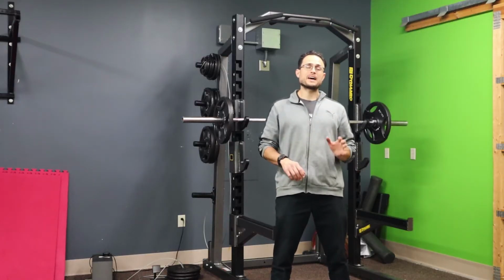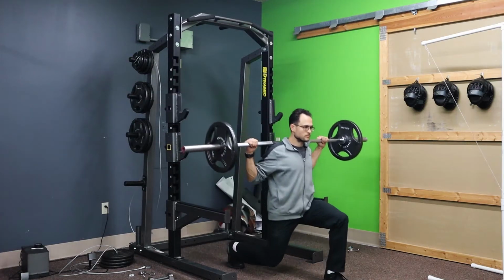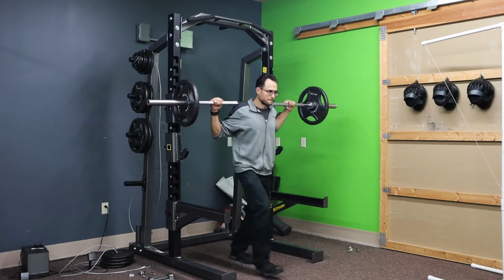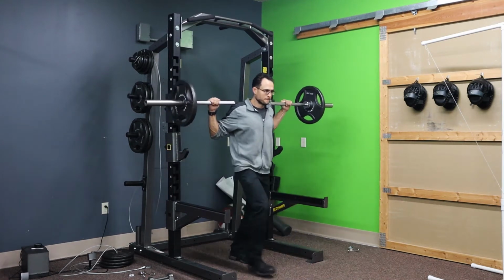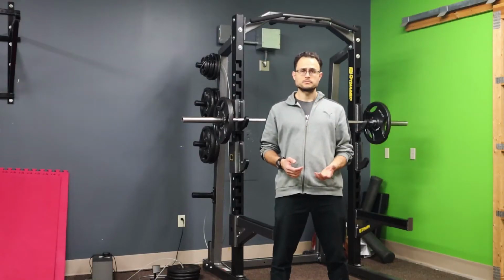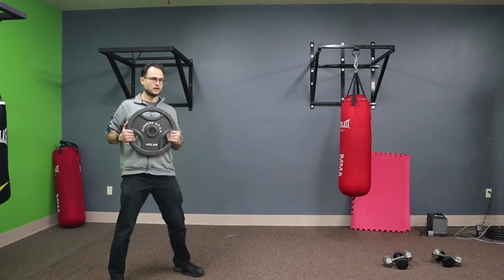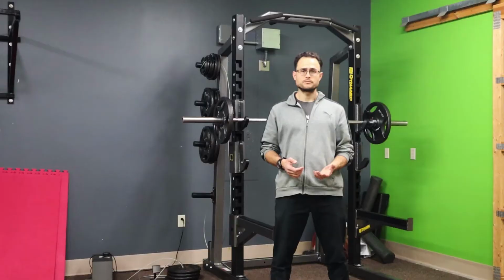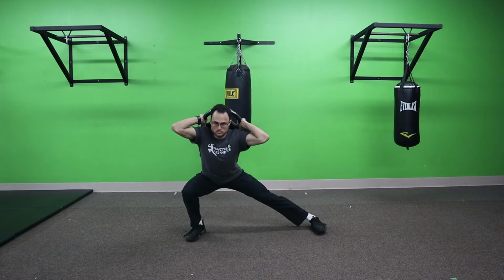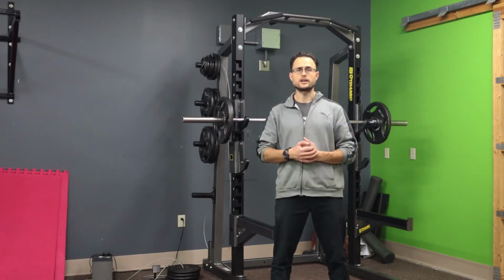Alright guys, so our next primal movement pattern is the lunge. So you can have different variations of the lunge. You can have a regular back lunge. You can have a drop lunge. Or you can have a side lunge. Or any other variation of the lunge.